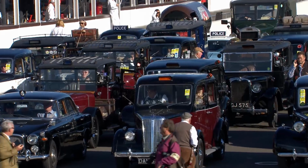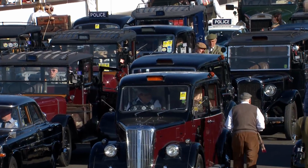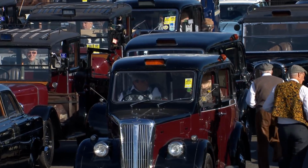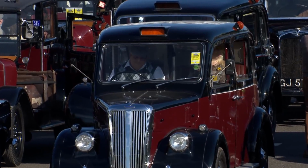Well, you can see the London taxis. We saw the 3-litre Rover there. We also saw a Mark II Jag police car. There's a Triumph Herald police car in there. No Morris Minor, which I'm very disappointed at, because obviously almost every Panda car in the early 1960s was a white and blue Morris Minor. Some of those still exist.